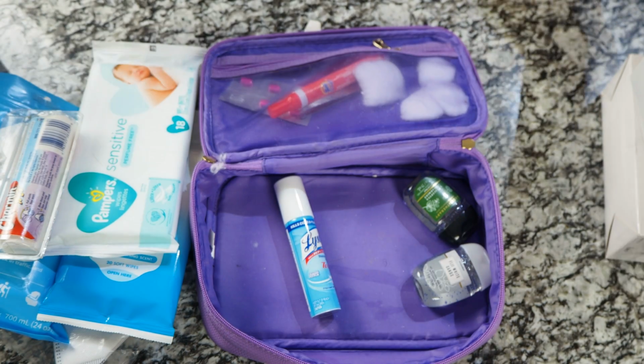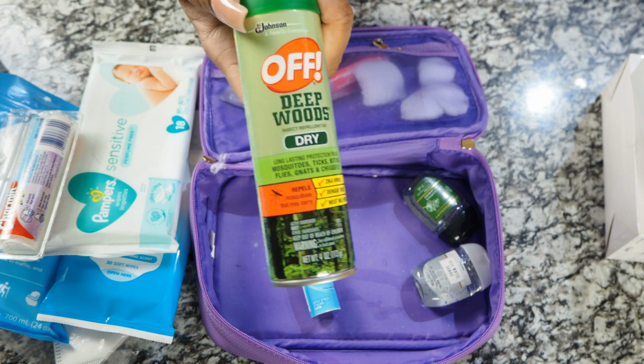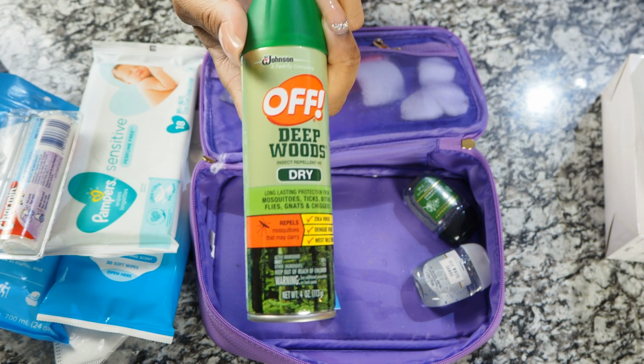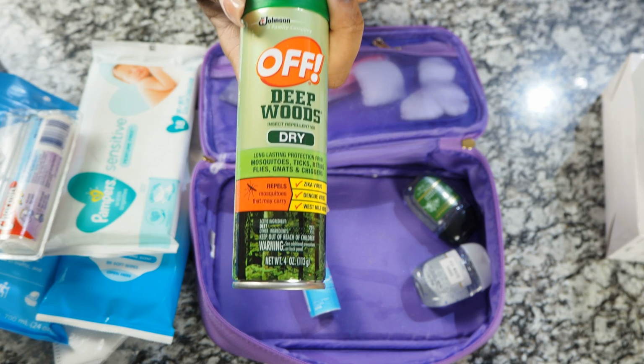And then I also have the Off, since we're going to be on the beach. I don't know if there's going to be any bugs around, but just in case, this is the Off that you want to protect yourself from the Zika virus.